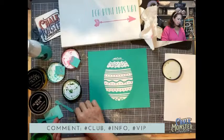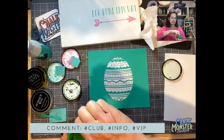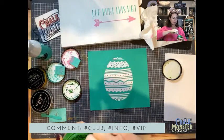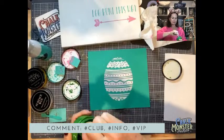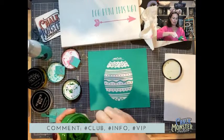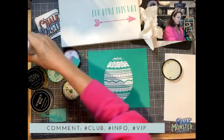So anyway, if you want a bundle to make the project that I'm making tonight, it will include paste, a squeegee, this board, the transfer, and an egg cutout, okay? I will be posting the price for this bundle.